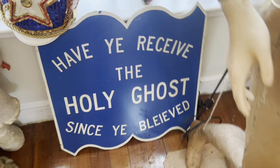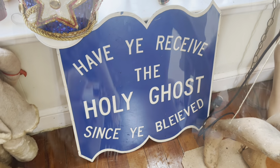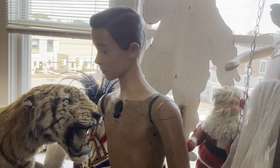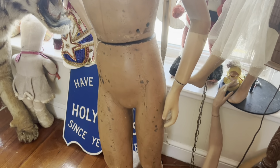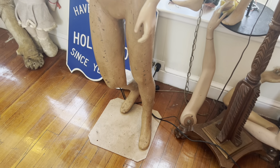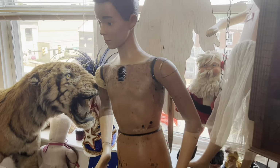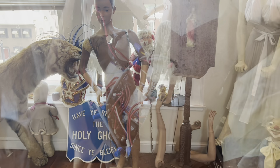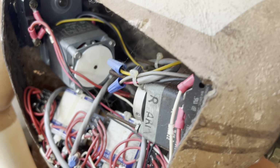Of course, I love this old sign. I think it's so funny it's spelled wrong. All right, well, can't dance around this guy much longer either. He's pretty noisy. He came out of a museum in Gettysburg. So he moves. This is probably one of the coolest parts, seeing his wire guts here.